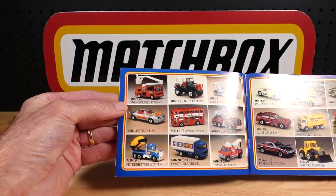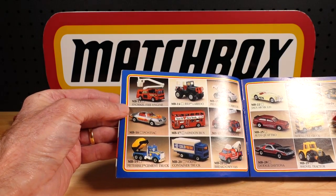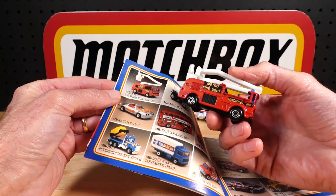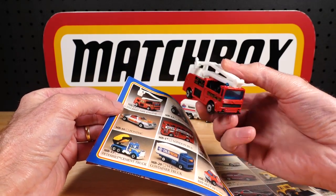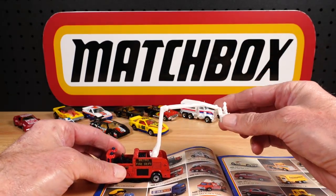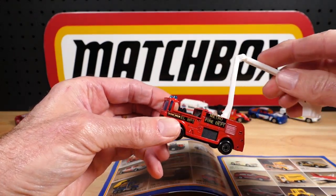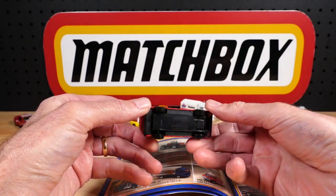Something a little more traditional for Matchbox, hung around for years, didn't it? Even into the 90s, the Snorkel fire engine at number 13. I think I got the match. Yeah, I got the match. Metro Fire Department Snorkel 1 on the side. And all the workings of the real deal. Swing and pivot. Plastic base made in China.